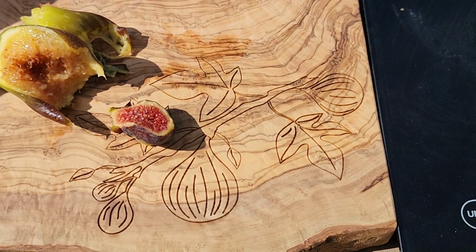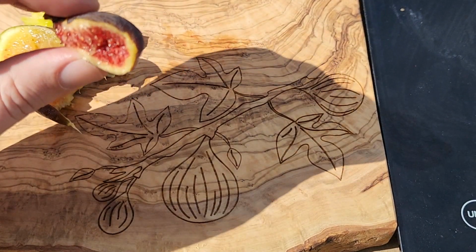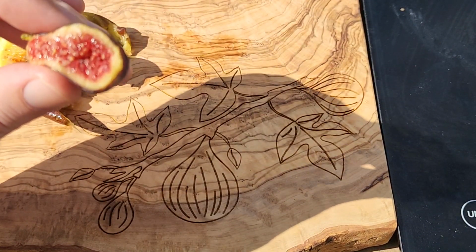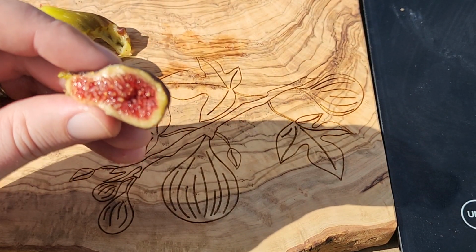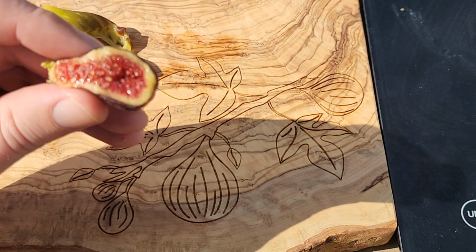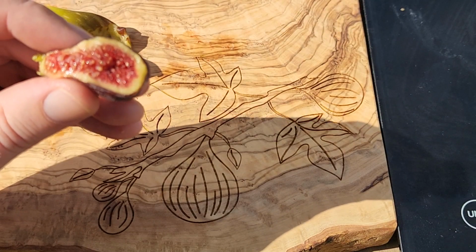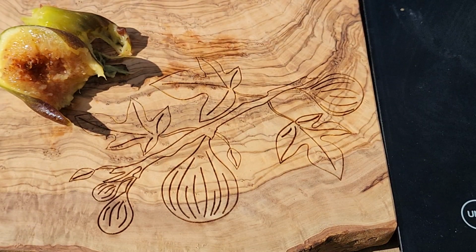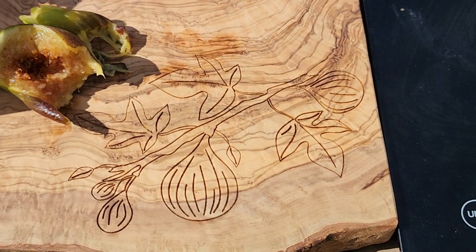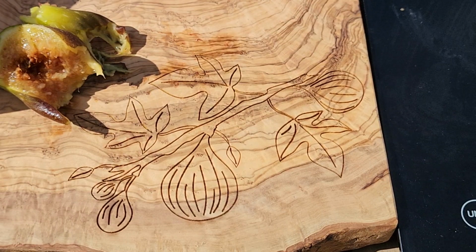Now that's a lot more of an interesting fig. This fig, I can tell, has dried a little bit on the tree. It's got a kind of concentrated sugary flavour to it. It's got a really nice kind of berry flavour to it. It's not a particularly pronounced berry flavour. It's like almost a honey strawberry flavour.